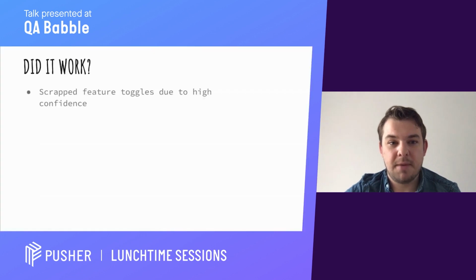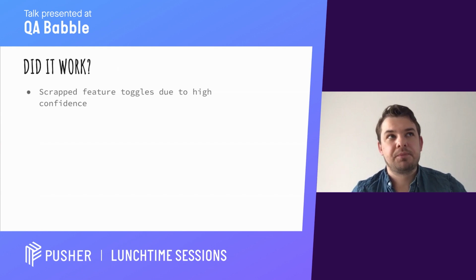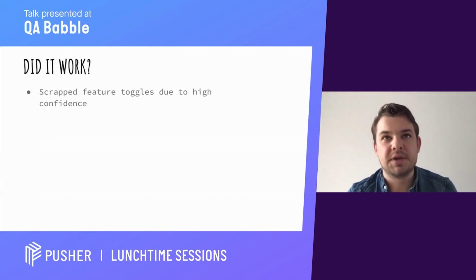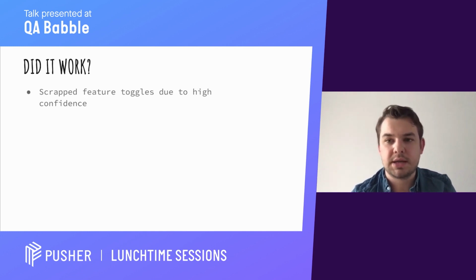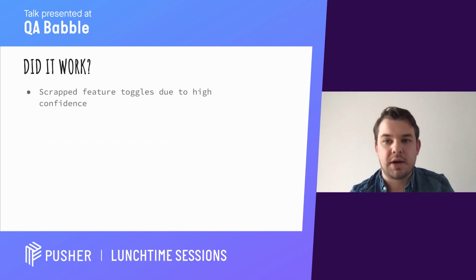So we actually started out using feature toggles. This was sort of to satisfy the business and the stakeholders. We said, well, look, when we create a new feature, we'll hide it behind a feature toggle and then you can turn it on. It's a lot of maintenance because what you're introducing is lots of if statements. You need twice as many tests because you need one for if the toggle's on and one for if the toggle's off, and then you have to remove it, otherwise you end up with technical debt.